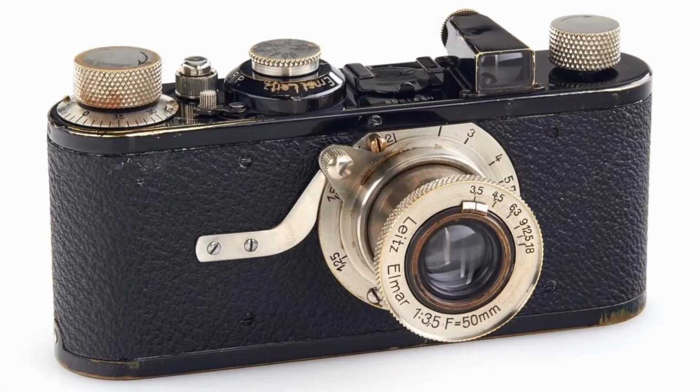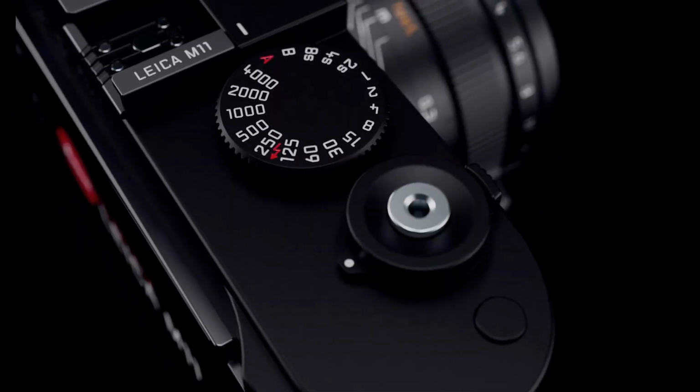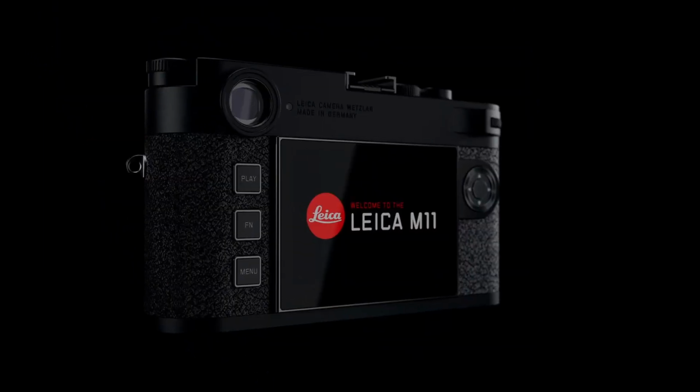This is the Leica M11. It was released 100 years ago and completely changed the way people take photographs. And this is the new Leica M11. It's a fantastic camera, but only an evolution of the already great M10. Are we looking at the pinnacle of Leica design, or will they bring an innovative product ever again?